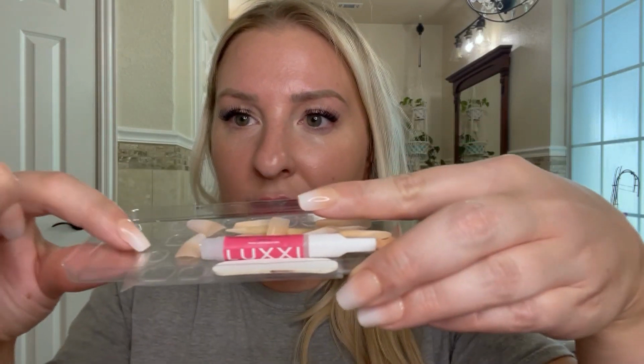And I don't know if you can see in here, but these little things actually have tabs to do stick on. So if you only want something to wear for a night, the little tab stick-ons would be something better. The glue does stick on for a while.